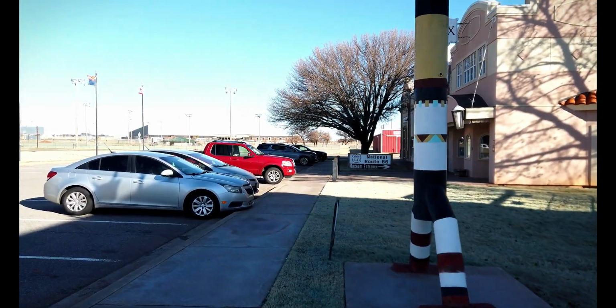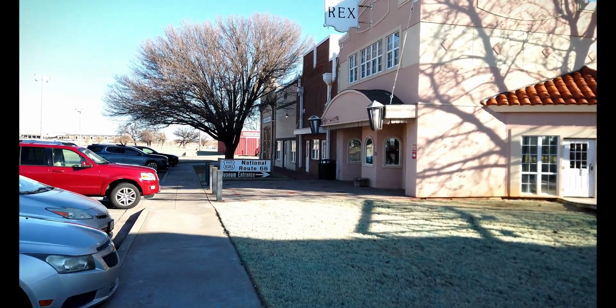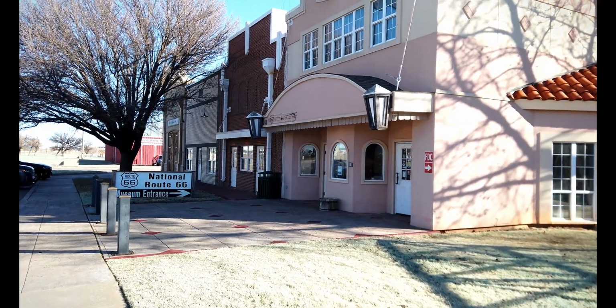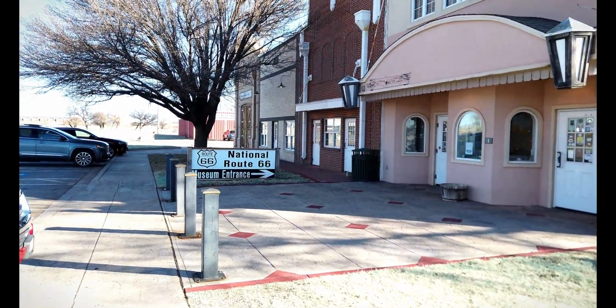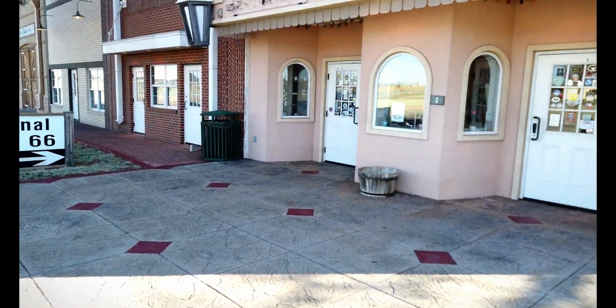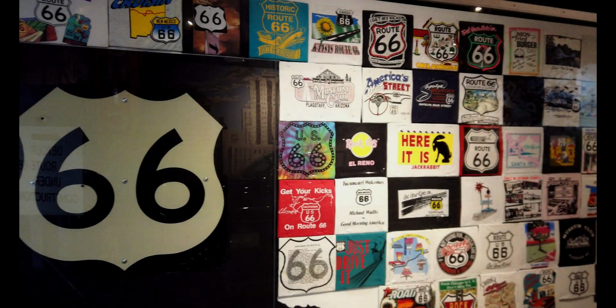The museum's collection includes a number of vintage cars, trucks, and motorcycles that were once used on Route 66. There's also a bunch of memorabilia, signs, maps, and photographs that we'll see along the way. It's a great place to learn about the history and culture of Route 66 and a must-see for anyone interested in this iconic American road.